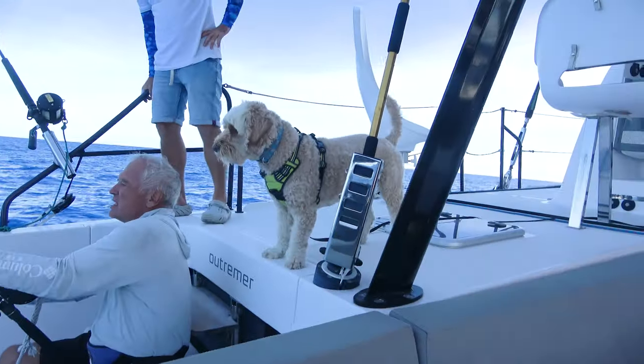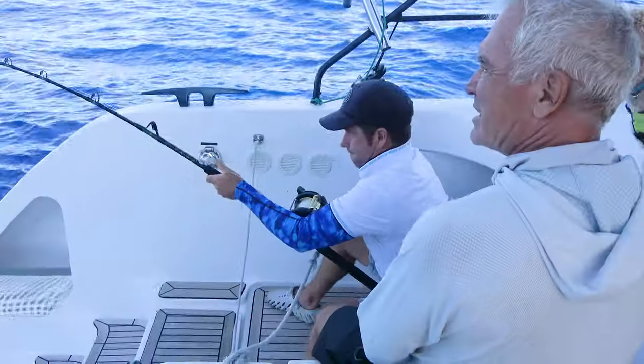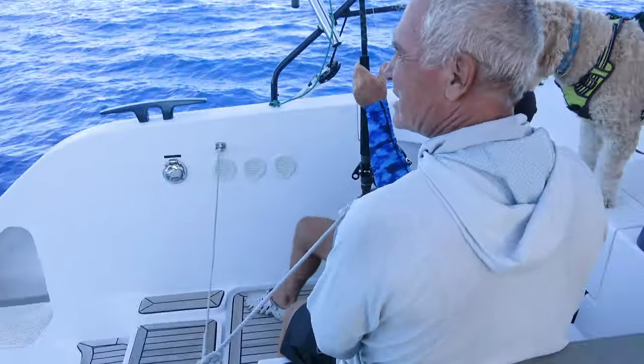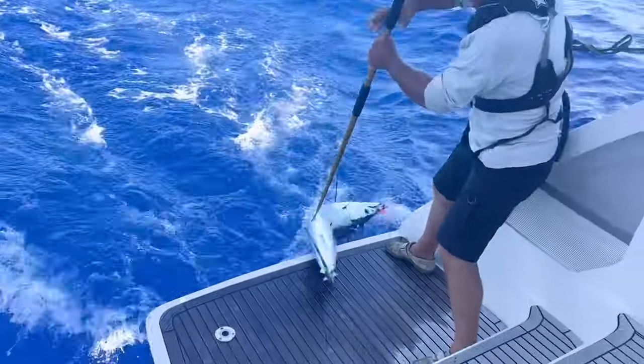I'm the fisherman on board, and I usually set up the rods, but when it's a big fish, Pierre helps reel it in. And when he got tired, Gary also reeled it in, and between the two of them, we landed this beautiful short-billed sailfish.